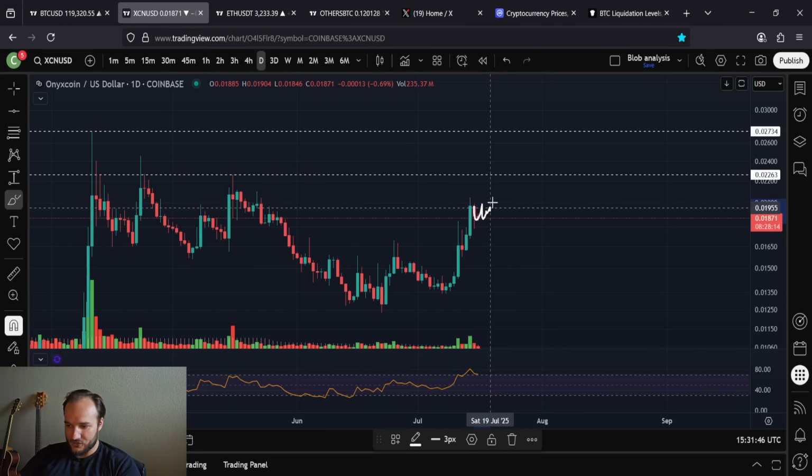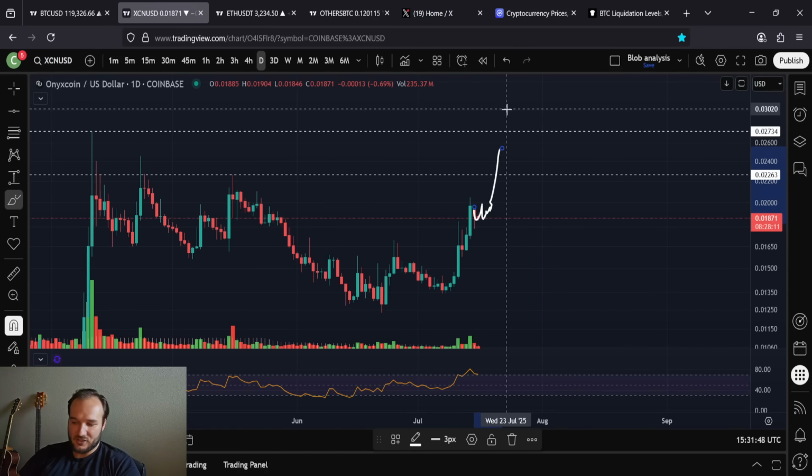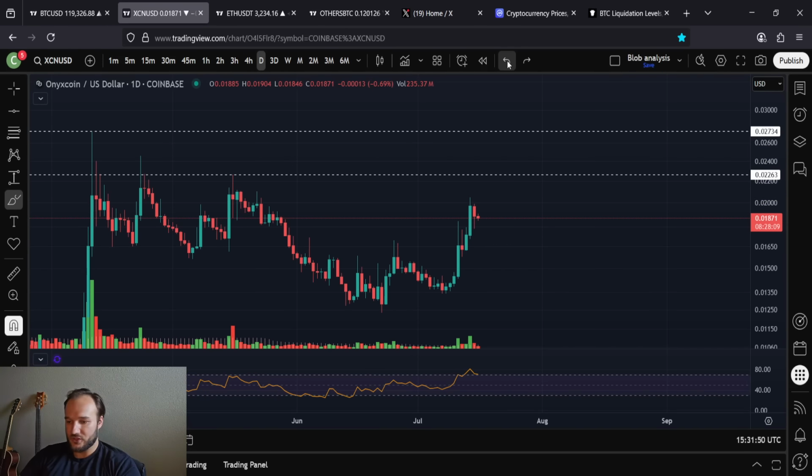And consolidation is not bad. And then maybe sometime next week we break out, right? We could consolidate for the rest of this week and then break out next week. We could be breaking out by the end of today. 8 hours, 28 minutes left in the day. It's very possible. But sometime between then and now, we should be moving up.